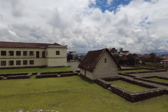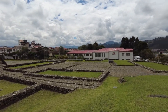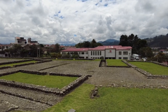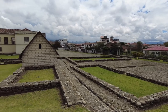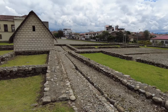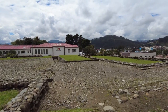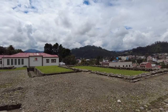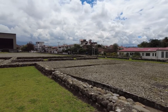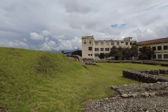Very, very cool. I wonder if we can go down there. I don't see anything blocking us from going down there. Fuck it, we're doing it. I'm going down. Wow. Look at this. So yeah, imagine everything would be all buildings here, not just foundations. Looks like there's, I don't know, like a water drainage system going down through the middle.